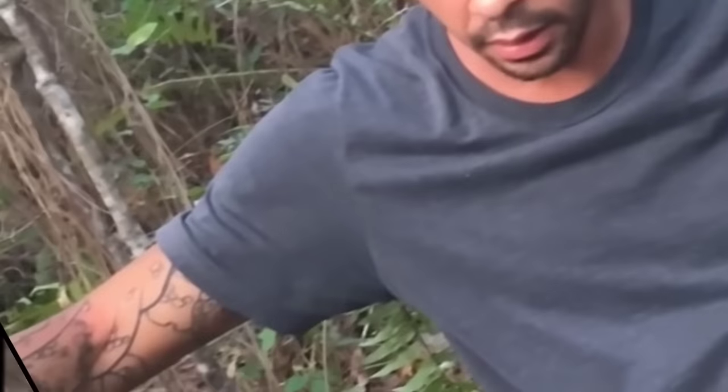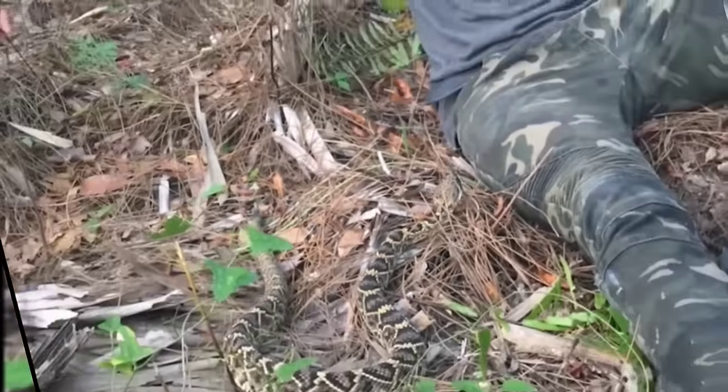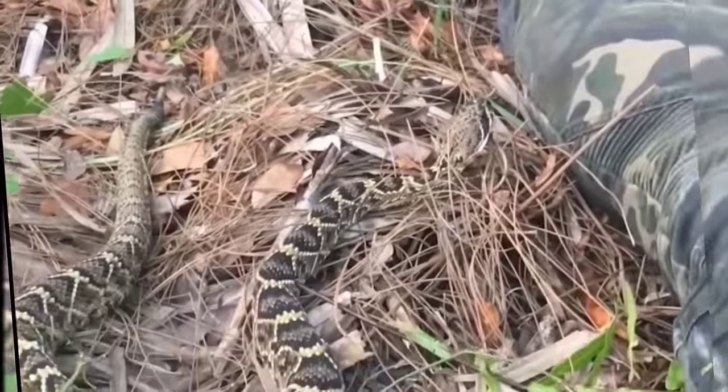Despite their fearsome reputation, Eastern Diamondback rattlesnakes are generally shy and will typically retreat when encountered. But they will defend themselves if threatened, making caution essential when exploring their habitat. Eastern Diamondback rattlesnakes primarily inhabit states such as Florida, Georgia, Alabama, and Mississippi.